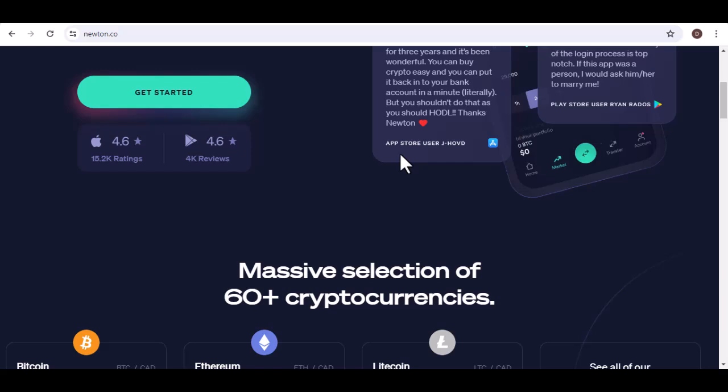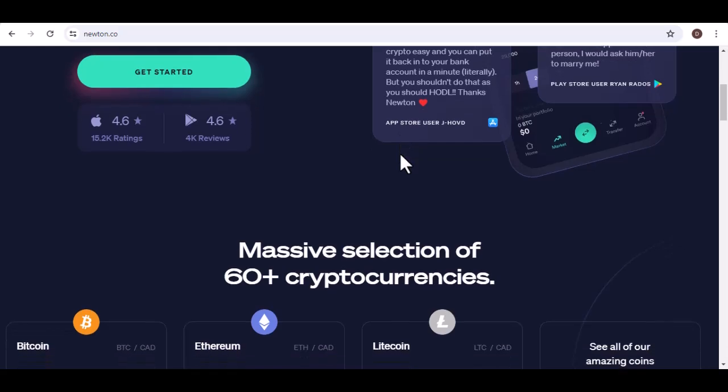Think of verification on Newton like climbing a ladder. The higher you climb, the more features unlock, including increased buying limits. Here's a breakdown of the verification tiers and their corresponding limits.